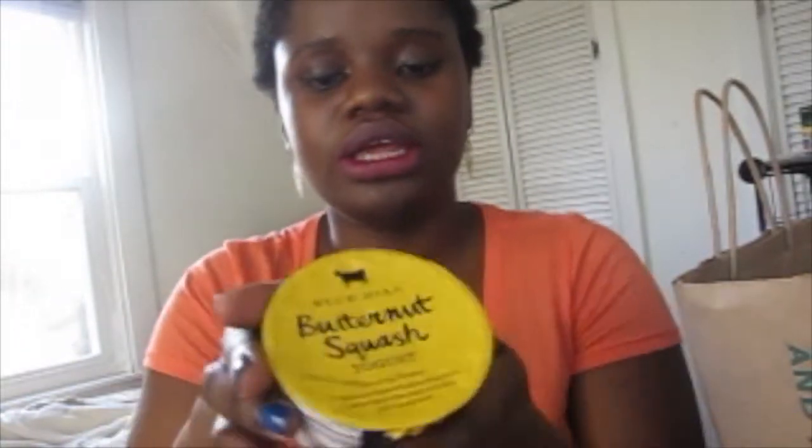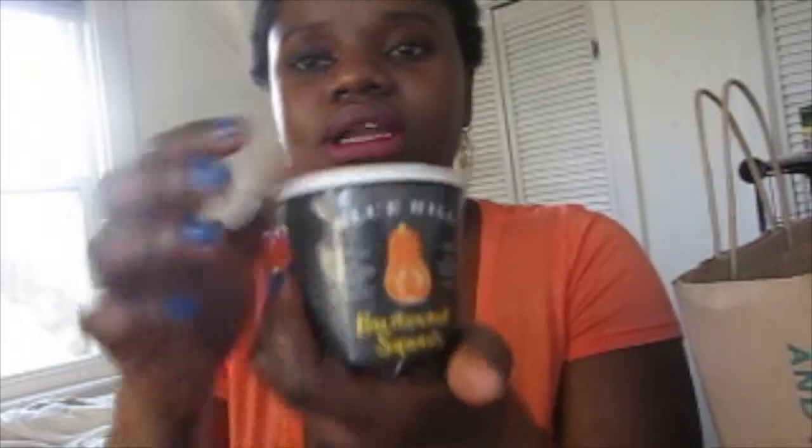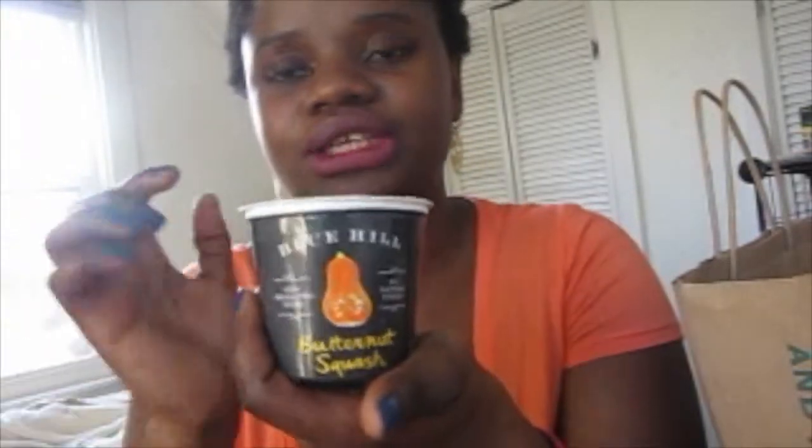So when I saw this, I was like, okay, I'm skeptical, but I'm going to try it. So I had it this morning, and I really liked it. So I wanted to buy another one just as a treat for myself. Then I was talking to one of my friends, and she said, oh yeah, you should get the butternut squash one. So this is the butternut squash one. Again, it has a yellow top, as you can see, and it has the butternut squash on the packaging. So I got the butternut squash one as well.